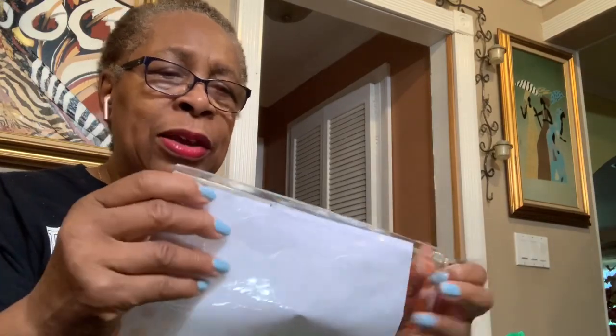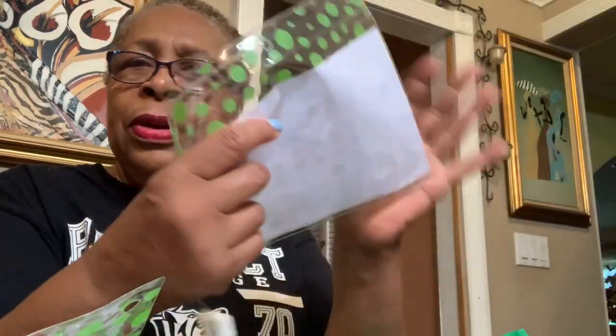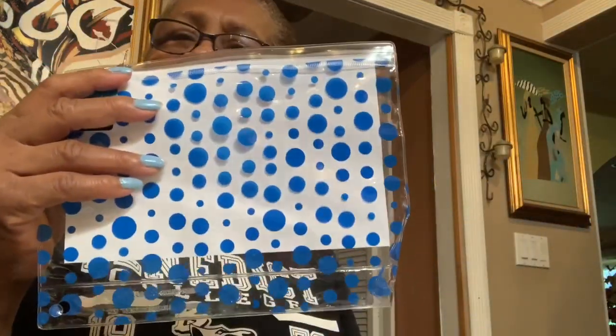Okay, this is a Jot product, and most of the school supplies that we see inside Dollar Tree are Jot products. So I got an orange one, I got a green one, I got another green one, I got two blue ones, another blue one. Okay, those are, I don't know. But I bought one for you.